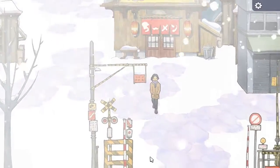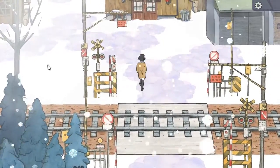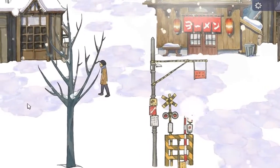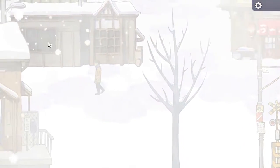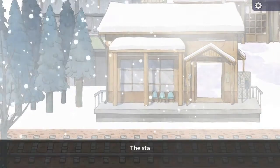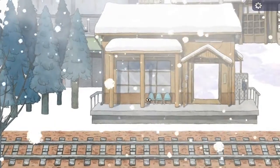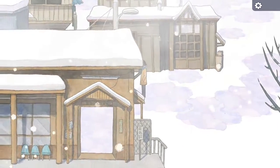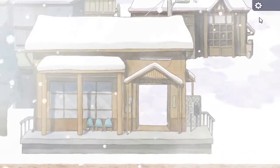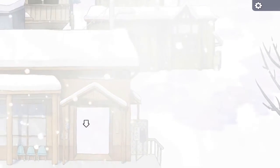Oh, train tracks here. Walk past the train tracks. Can I walk over here first? What's still left? I guess we're just exploring. Anything over here? Oh, there's a train station. It's been a while since I took a train. I can look at it again, but what should I do there? Cannot go over here, though.